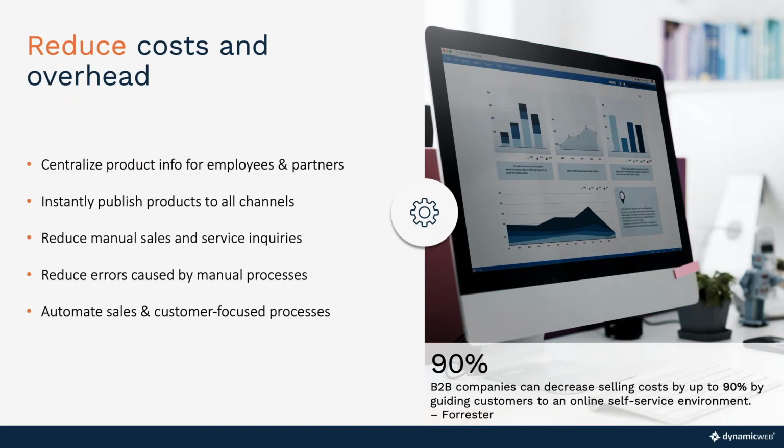And then having all your product information and self-service capabilities available on the front end reduces the amount of manual sales and service inquiries that your team has to handle. So giving customers the ability to find that information on their own, answer their own questions, as well as offering things like frequently asked questions or other self-service features in their environment or their portal per se.